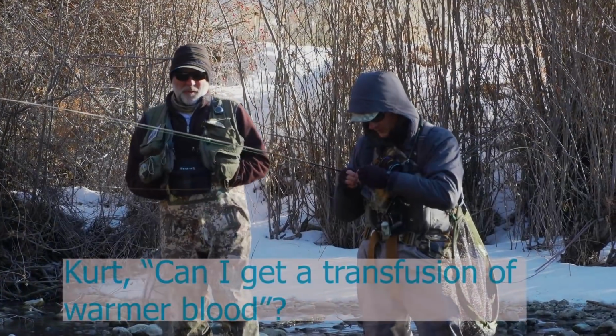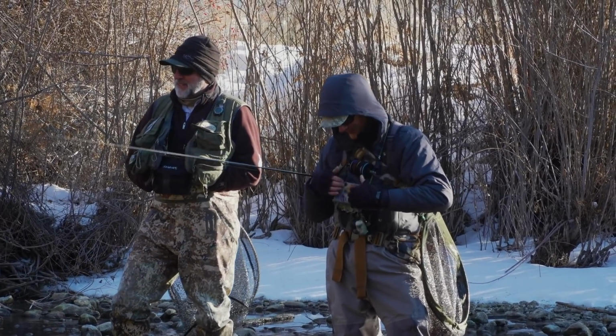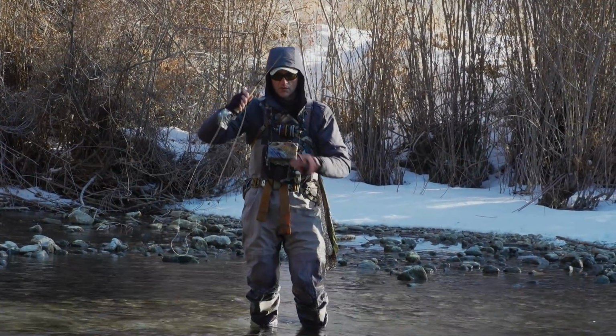Blood transfusion for warmer blood? Well, if you can, it's going to have to come from somebody else, because mine isn't warmer, I can tell you that. They don't have a shop anymore.